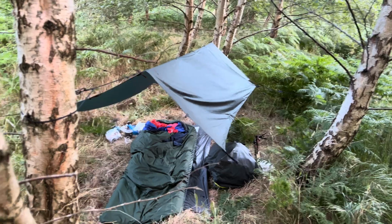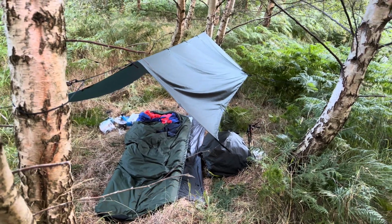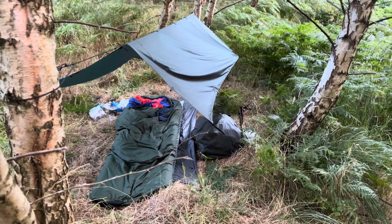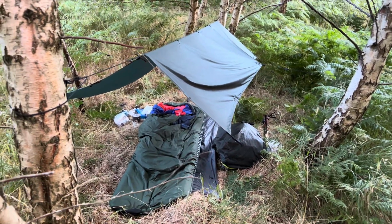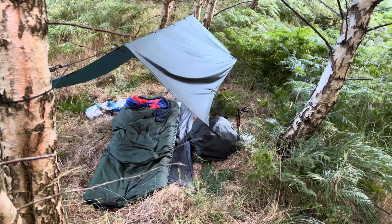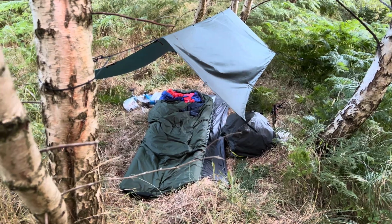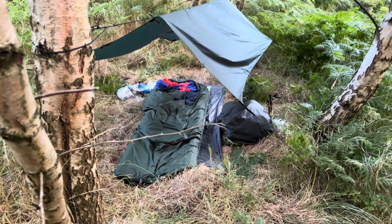So I just cut my losses and had to come down to the bottom, to the woods, for my last camp. But I've still done the horseshoe, so I've walked it. It just means I didn't do my final camp on there. But I camped up there the other week anyway, so it's not like I've not been up there. But this is my pitch for tonight anyway.